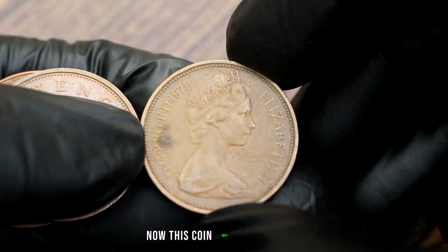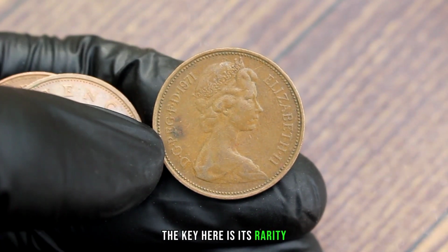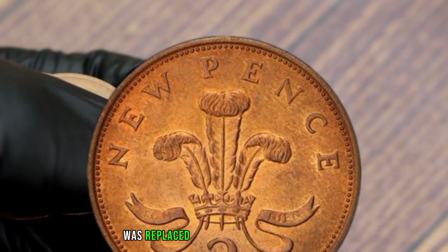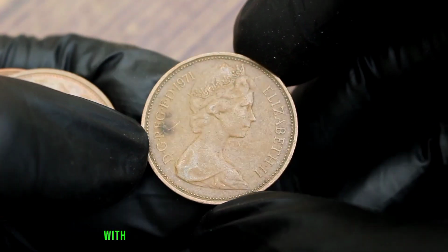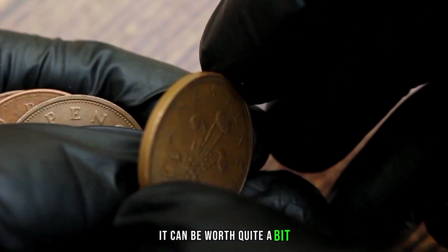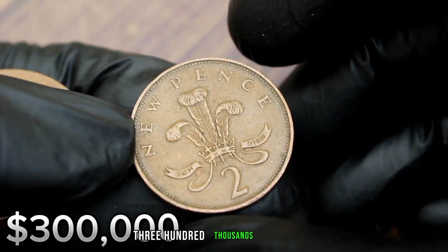Now, this coin may seem common, but if you have one in excellent condition, it's a real gem. The key here is its rarity. Due to a decimalization change, the new pence wording was replaced with 2 pence in mid-1971. So, if you find a 1971 2 new pence coin with the new pence inscription in good condition, it can be worth quite a bit. In Heritage Auctions, these coins have sold for $100,000, and in some cases, $300,000.